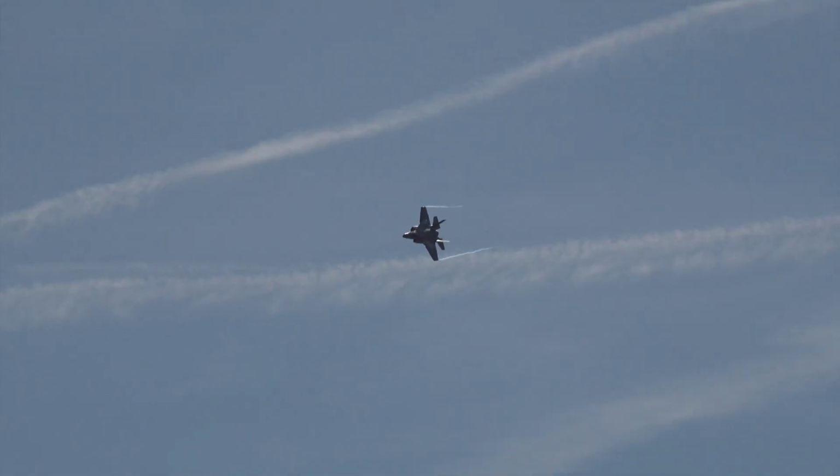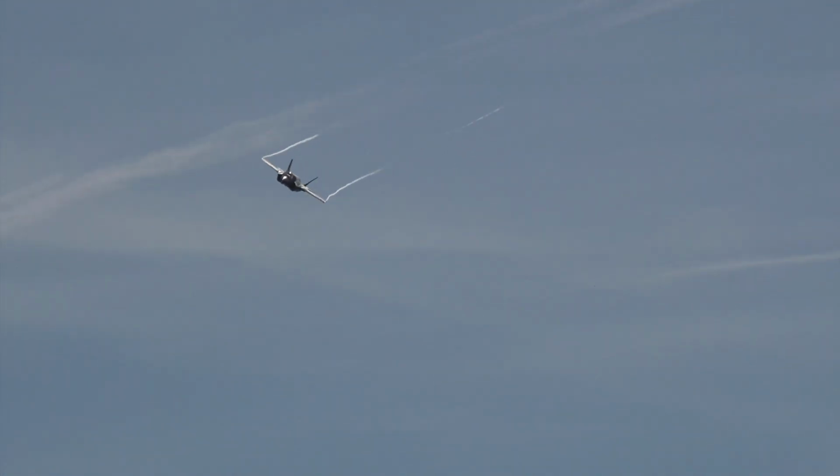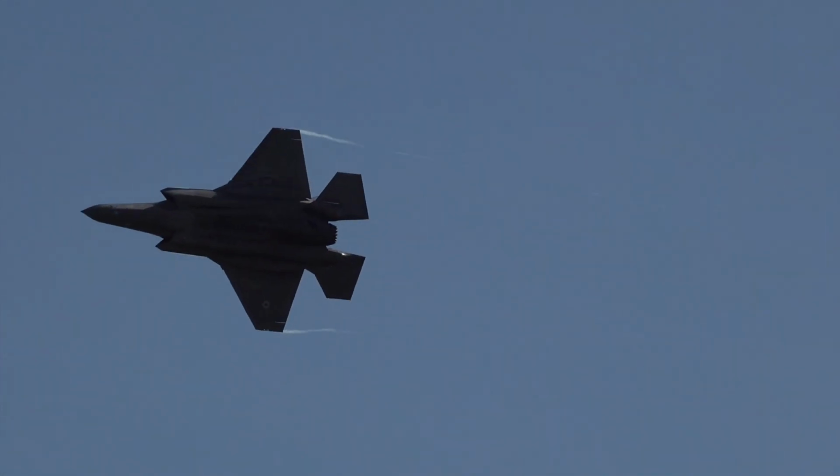For use by both the RAF and the Royal Navy was confirmed, with their main operating base to be at Marham. You see the aircraft now coming back in towards the display centre.